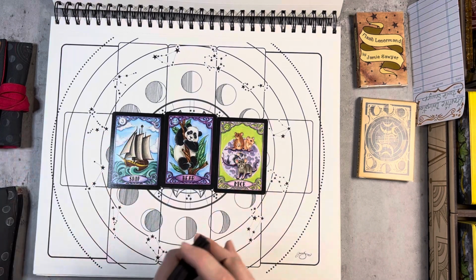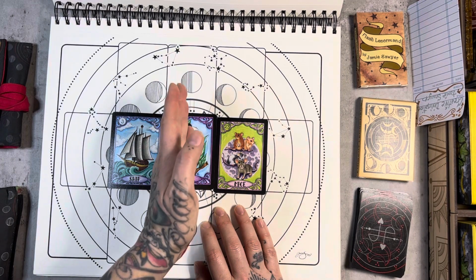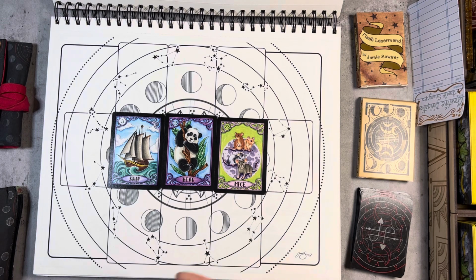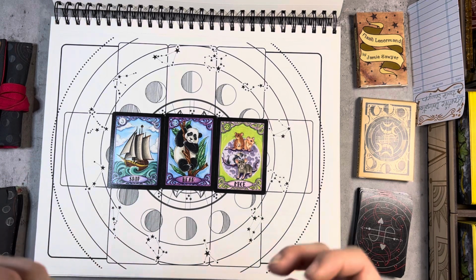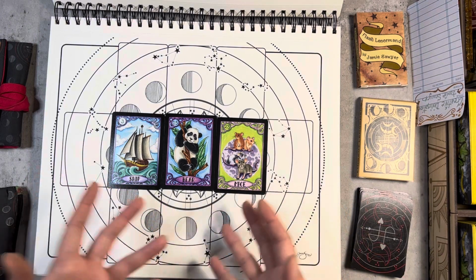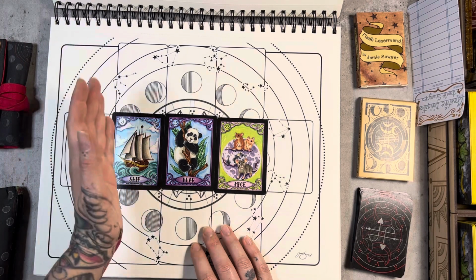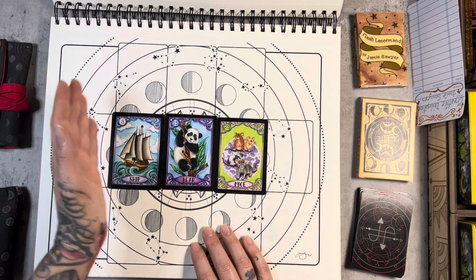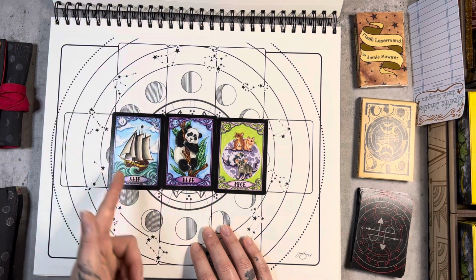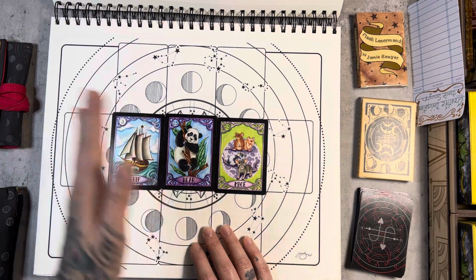Seeing these 3 together tells me that the subject of the matter is the bear. It's our resources. It's what we consume, what we eat, just our resources. If bear was a tarot card, it would probably be a pentacle. And then we have ship. So ship tells us what is going on with the bear. And the bear is saying, okay, our resources have something to do with travel, with that movement of getting from here to there.